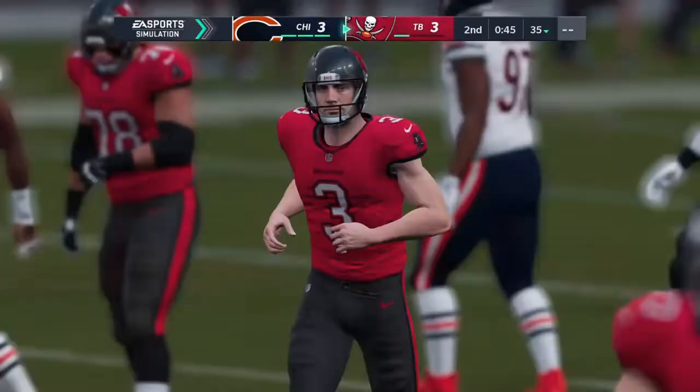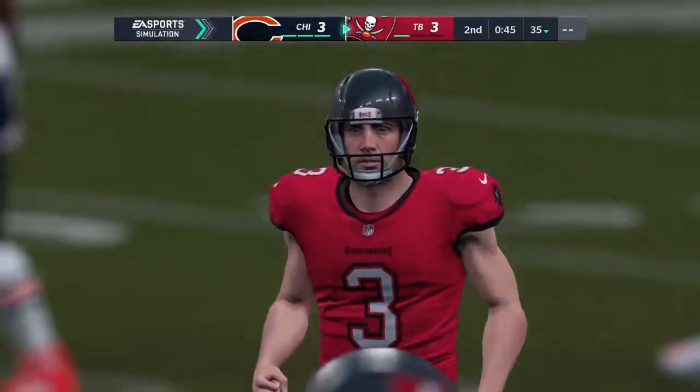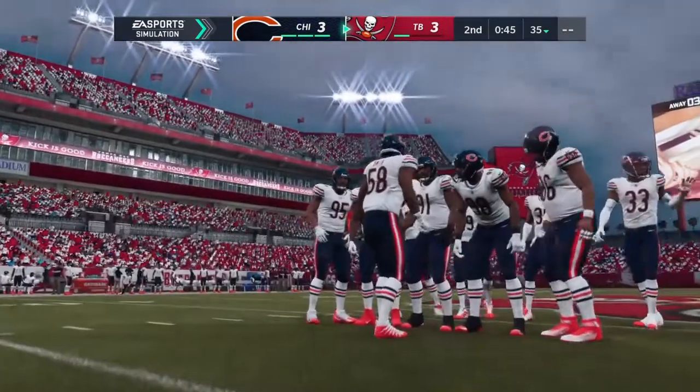So a return of serve, so to speak, here on the second drive of our game as they respond to that opening field goal with 3 of their own.